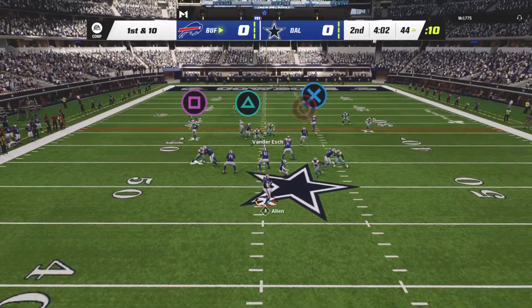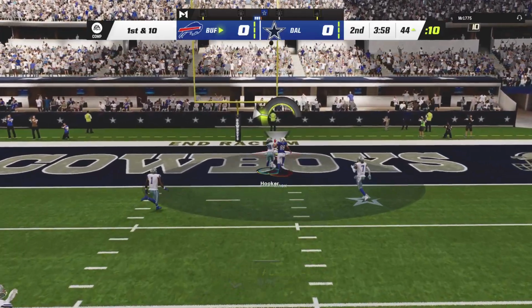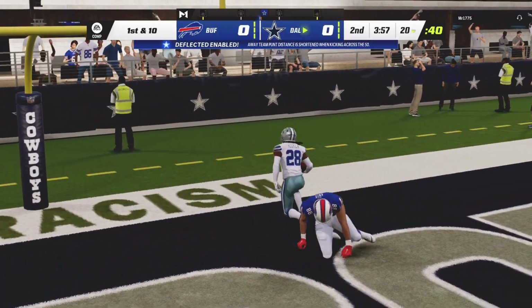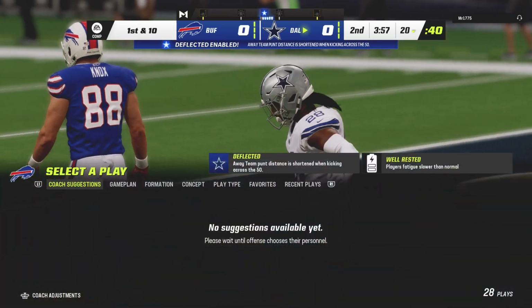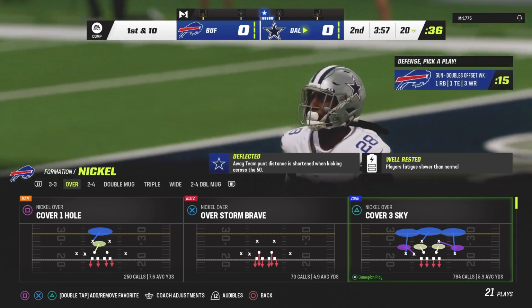A play fake to Singletary, and now it's Allen. He's going to let this go. Back of the end zone. And this is going to be intercepted. Picked up by Malik Hooker. And the Cowboys are going to get the football here as the ball will come out to the 20.